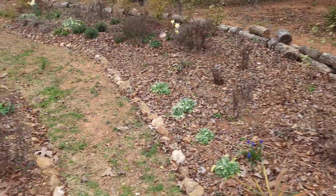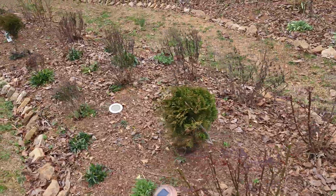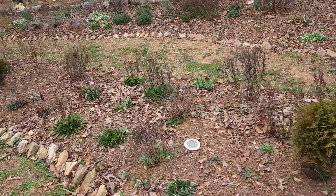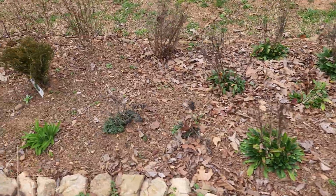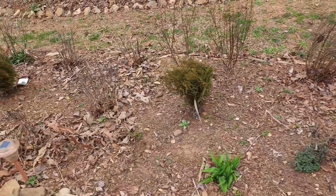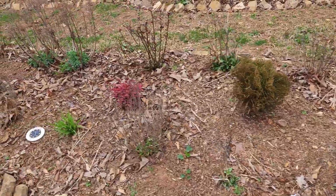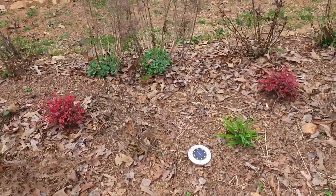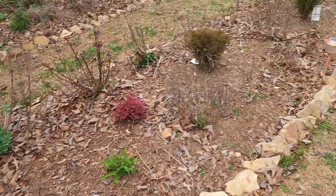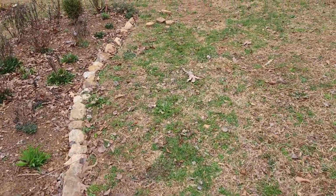And this is the front bed with roses and arborvitae, coneflowers, barberry, bee balm, veronicas, Obsession nandina, roses. Really, really nice, guys. So again, it's not a lot to look at, but as you can see, there's life in the garden, which is what I aim for in my yard.